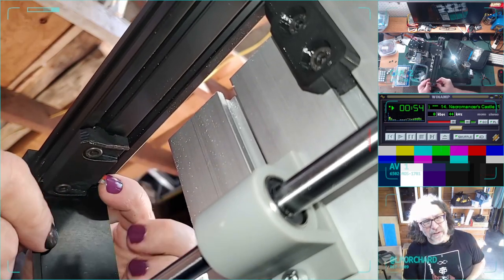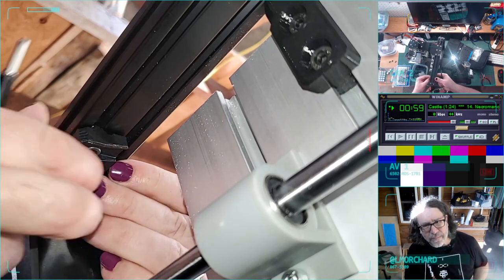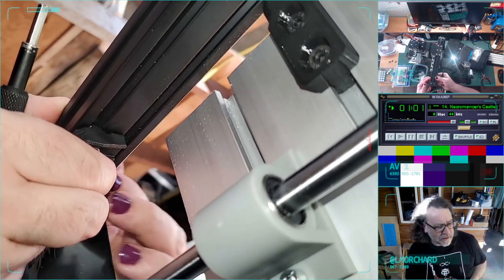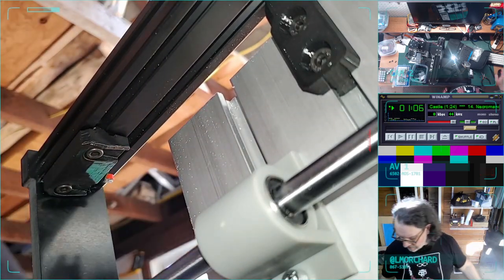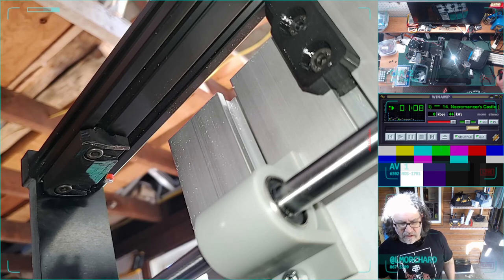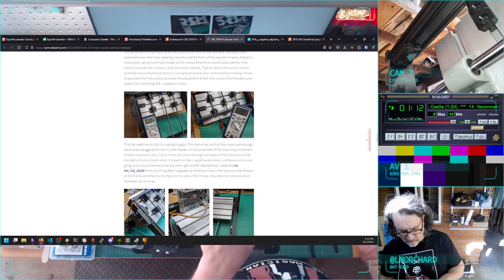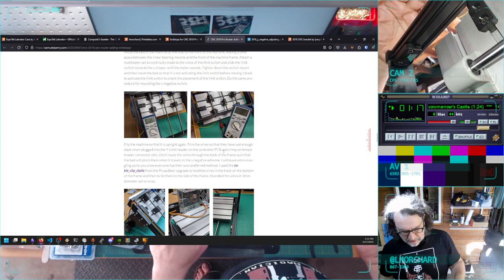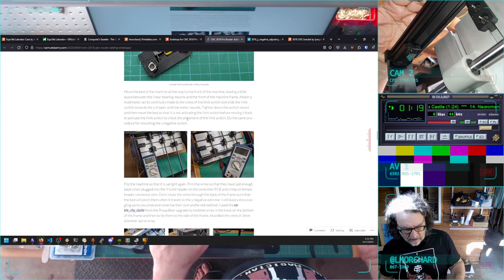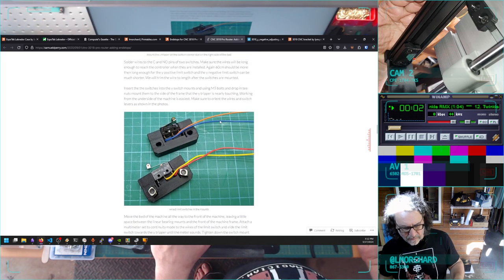Yeah, like I hit that switch a few times and it slips right down into the bracket. That's no bueno. I'm wondering if the blog post has anything to say about it. Trim wires, yada yada yada. Move the bed, yada yada yada. Tighten down switch mount and then move the bed.